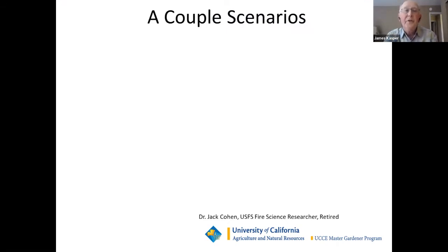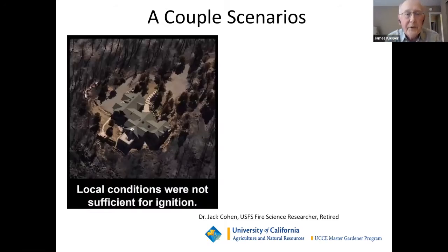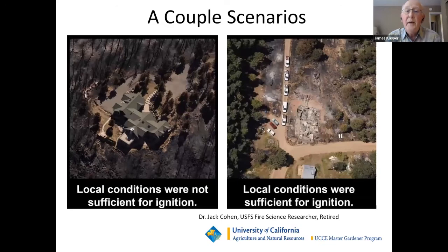So, a couple of scenarios just as background. These are pictures from fire situations. In this case you have a house that is standing perfectly sound with all the vegetation around it burned. It seems like an odd situation. We'll talk about some of the things that that property owner probably did in order to make that true. On the other hand, you've got just the opposite, where you've got a lot of green vegetation and a structure that is completely consumed. Again, some of the things we'll talk about will give you an idea of why each of these situations occurred.